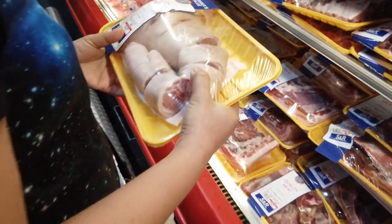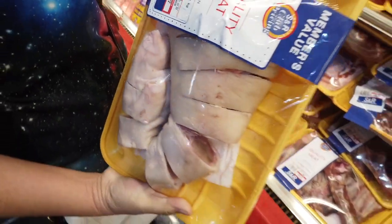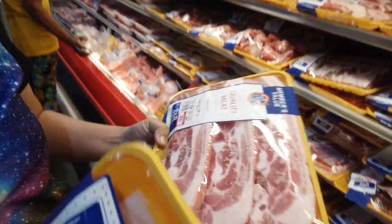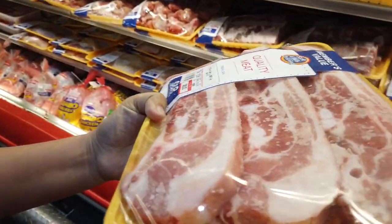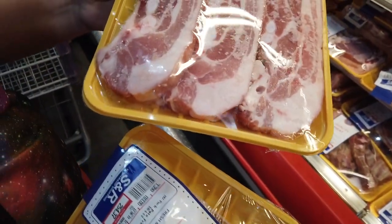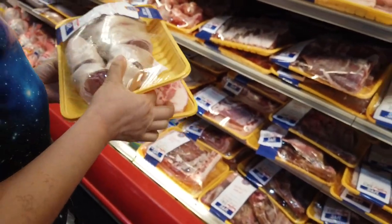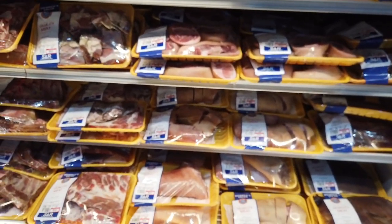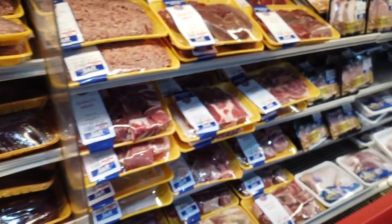What's that? Pata. Ate Vic wearing not dairy. Model. What's this? Ihaw. Ito yung nilalagyan natin ng Korean sauce. And then we got chicken as well, which is right here.